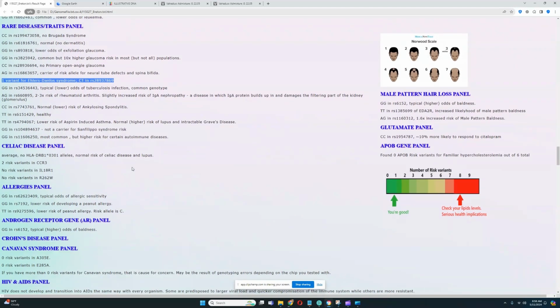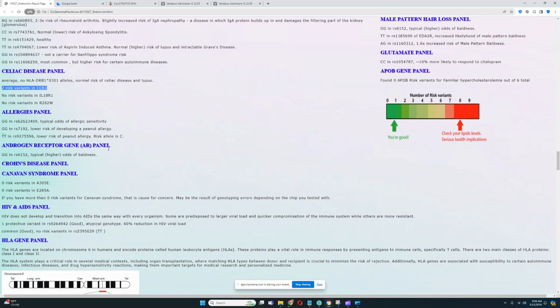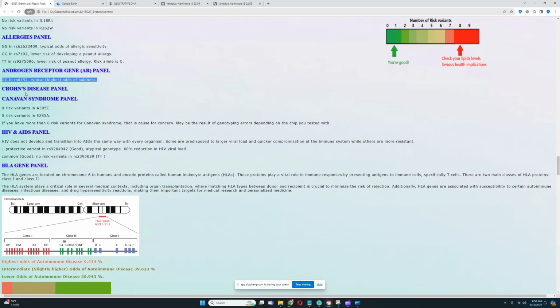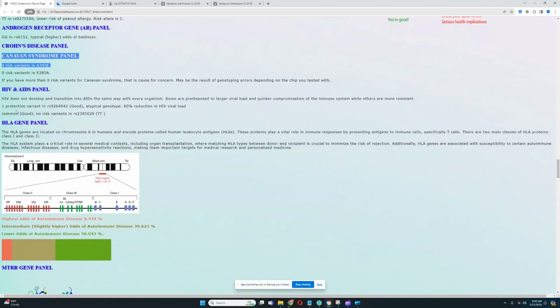For the celiac disease panel, it looks like he has 2 risk variants in CCR3, and that's it. For the androgen receptor gene panel, it looks like he has a genotype here which leads to typical or higher odds for baldness. Crohn's disease panel, nothing relevant was found. Canavan syndrome, no risk variants. For the HIV and AIDS panel, it looks like he has one protective variant in here, which leads to a 60% reduction in HIV viral load, so he is quite protected from HIV.